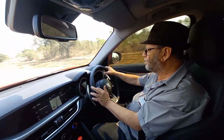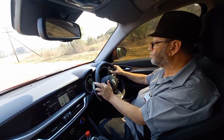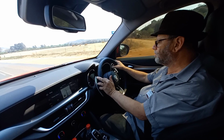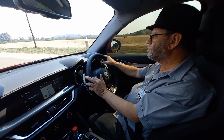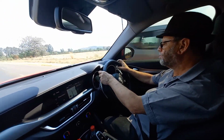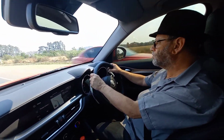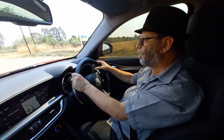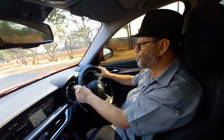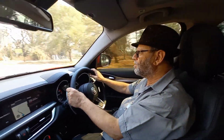Well, I have to say that driving the sedan I felt much better road holding wise. I felt the bumps in the SUV we're driving now. So I'd prefer the sedan, although my first choice would be the Stelvio. Okay, so you would go with Stelvio ahead of the Giulia sedan. Exactly, yeah. Okay, I'm going to differ from you. How's that? Okay, tell us why.